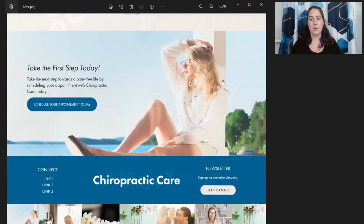Then we get into that final call to action section, but in this case, we have made it an image that again represents the life that your clients want to have. We've changed the headline to take the first step today and changed the call to action to schedule your appointment, so that people are really understanding what they're going to do when they click on that button and they see what they're working towards. This makes it super easy to make a decision on whether or not you want to click that button and schedule your appointment, because we are always addressing the clients and their pain points and the transformation that they are looking for.